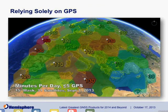And you can see through Central and Southern Europe, you're looking towards 2 hours a day where you're not going to be able to do RTK with just GPS alone. And if you look just off the coast of England in the upper left corner there, that's the worst on the map here. It's 150 minutes a day. That's 2.5 hours a day of 4 or 5 satellites for GPS. You can't run a business and expect your crews to be out working when potentially a quarter of their workday is going to be spent with poor satellite coverage. Reminds us it's a military system.